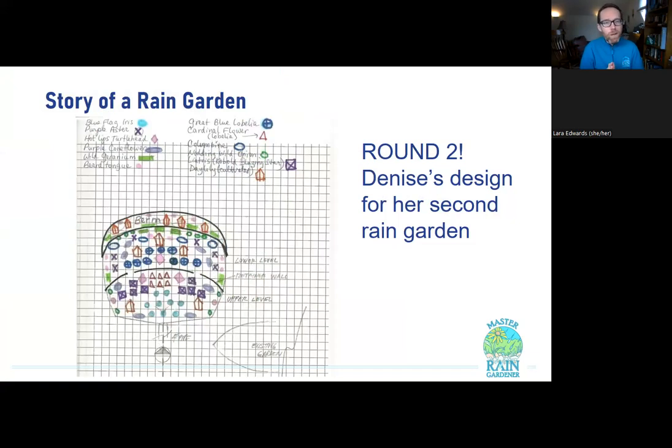And so she took the Master Rain Gardener Training Program, through which she designed her own next rain garden on a rental property that she owns. And this is showing her design through the Master Rain Gardener class. It's a 5-part class. You get feedback every step of the way. So you come out with a design that you are confident you can build and that will look great.